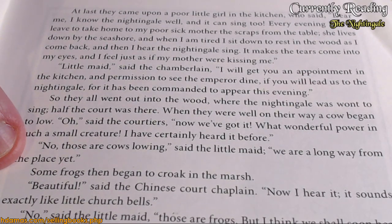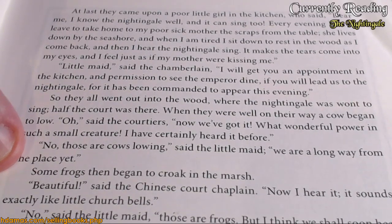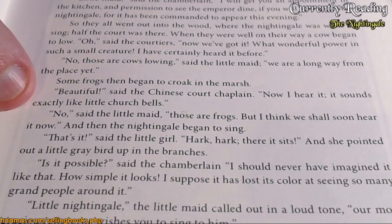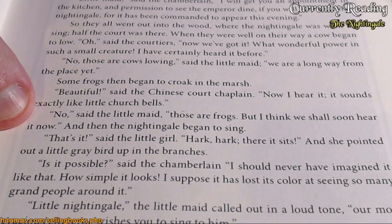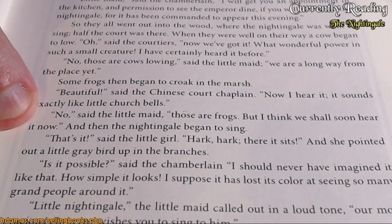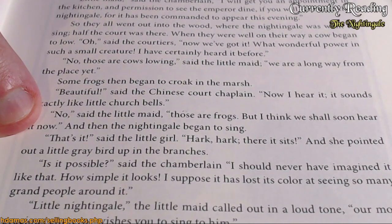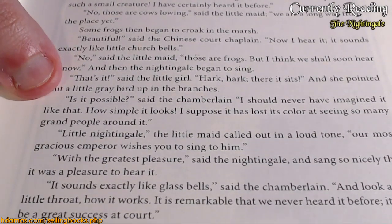Some frogs then began to croak in the marsh. "Beautiful," said the Chinese court chaplain. "Now I hear it. It sounds exactly like the church bells." "No," said the little maid, "those are frogs, but I think we shall soon hear it now." And then the nightingale began to sing. "That's it," said the little girl. "Hark, hark, there it sits." And she pointed out a little gray bird up in the branches.